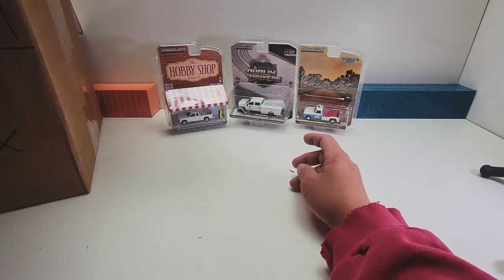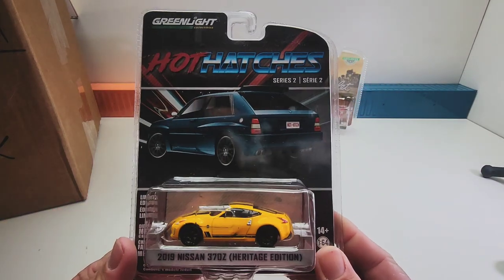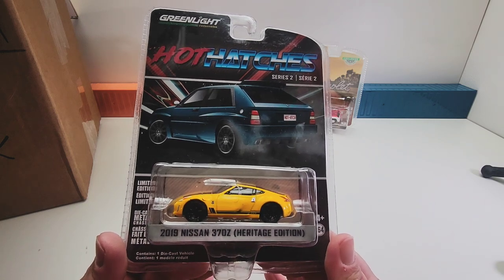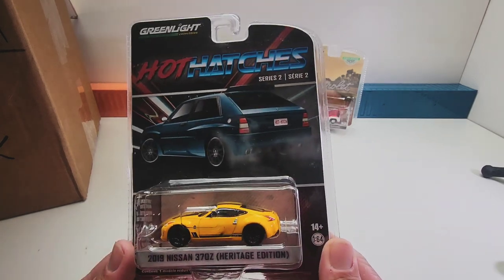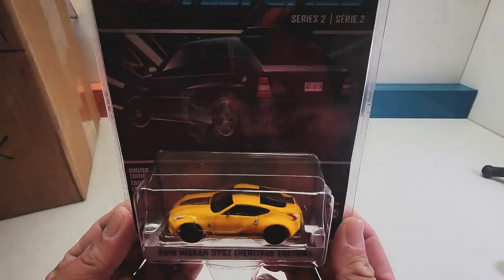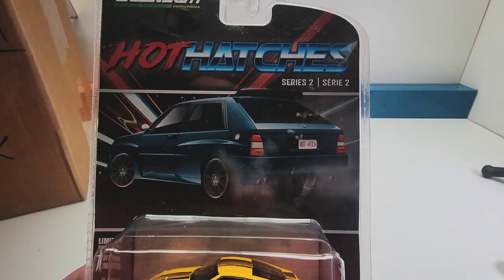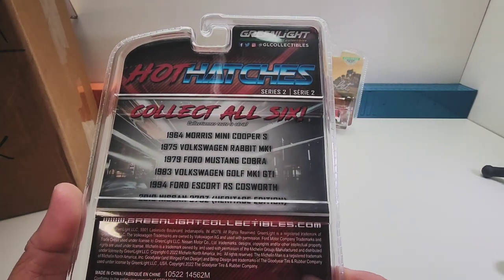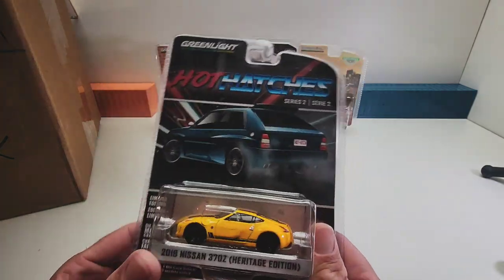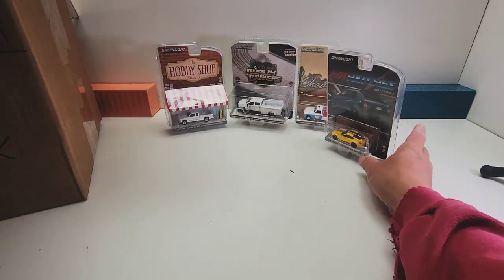All right, next up out of the mix, what do we have? Ooh, we got some hot hatches. We have the 2019 Nissan 370Z Heritage Edition. Pretty cool in the yellow. Black stripe. Pretty cool, hot hatch series. Six others in this series. Cool, yellow, black wheels.